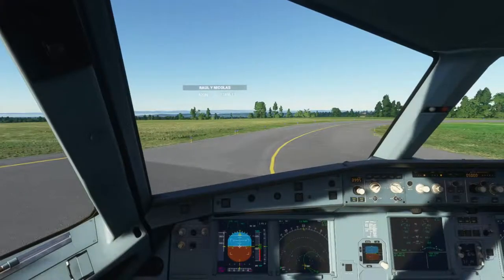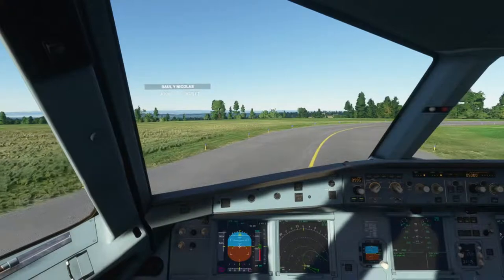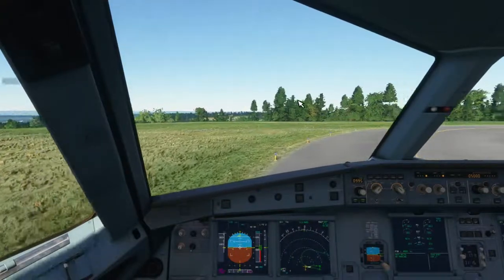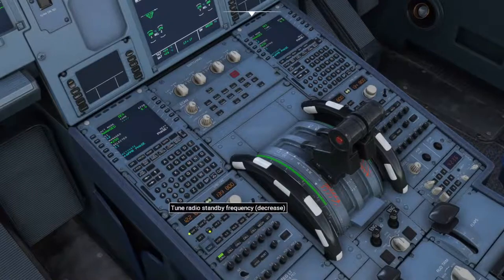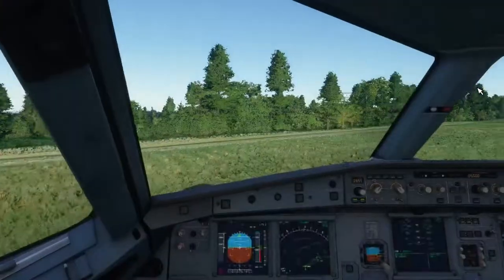Guys, we finally made it to Bristol. I think there's a frequency we need to join for Bristol. Oh boy, oh boy, oh boy. Oh dear, I forgot to turn on the parking brakes.